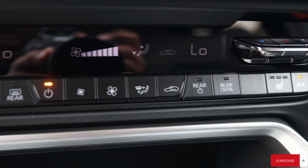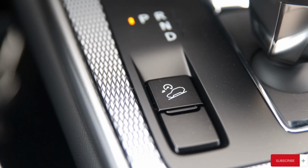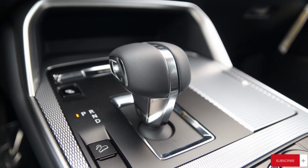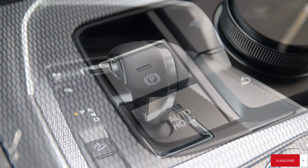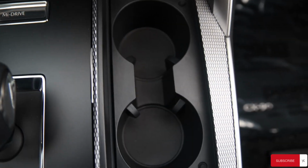Looking down from the radio, you have your dual climate control. You have your drive mode with your hill assist. You have your shift knob. This particular model has the 8-speed automatic transmission. The buttons right here are your electronic parking brake with your auto hold. You have your cup holder area.